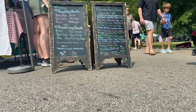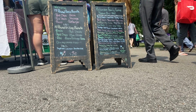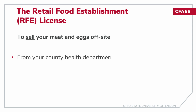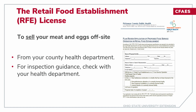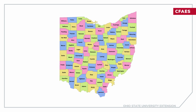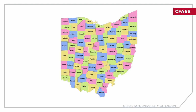To sell your eggs to consumers off-site at a farmer's market or a similar market, you'll also need to obtain the Retail Food Establishment or Mobile Retail Food Establishment license. This is the same license I discussed in selling poultry and selling those products off-site, and you obtain it from your local health department. Note that obtaining an RFE license from your county allows you to sell your eggs or your meat in any county of the state, not just in your home county.